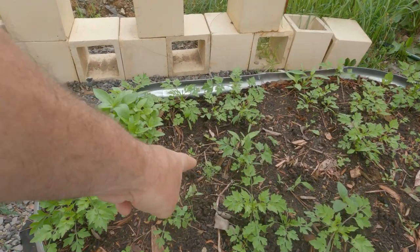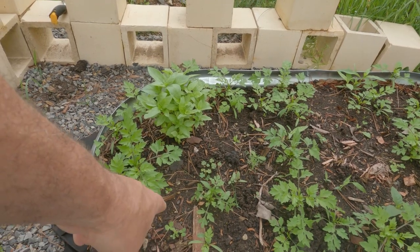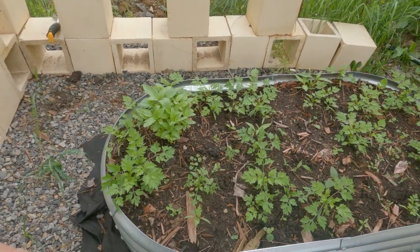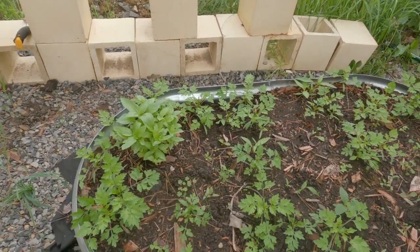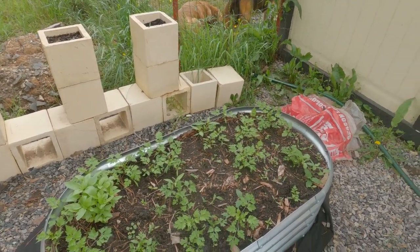I can see some dill. One of them should be basil. That should be basil there. But I gotta let them get up to height. Maybe it's there. I think that's it. And weed out what don't belong, because obviously I did not plant that much.